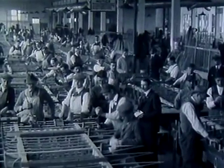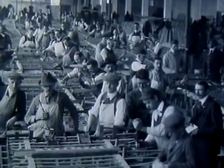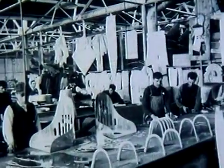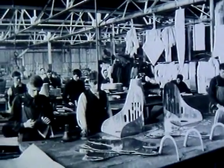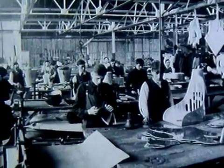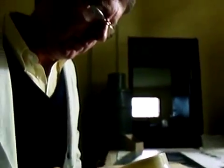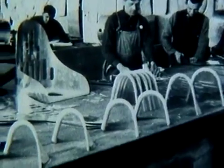Ken is returning his Jenny to the way she was when these men put her together in the Curtiss factory. To recover a lost technology, he has become a student of history, searching through manuals, blueprints, and old parts. Here, he finds evidence hidden in a photograph that helps him reconstruct a windshield.